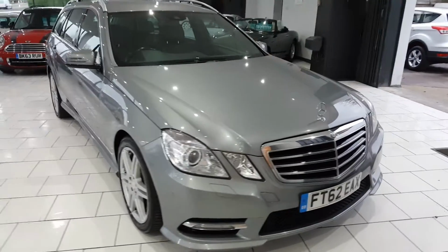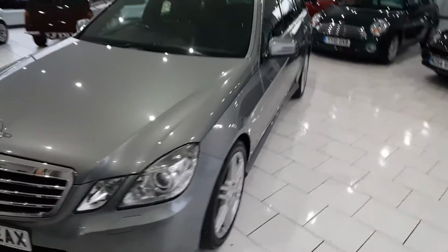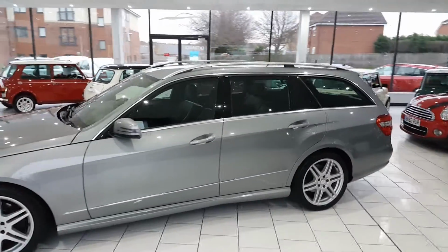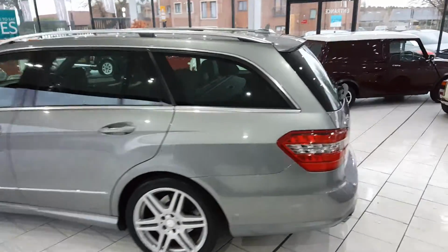On delivery, this lovely E-Class will come serviced with 12 months MOT, gold cover warranty, which can be extended, part exchange available, finance packages available.